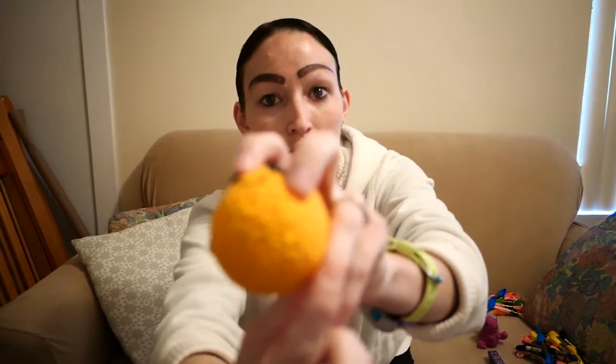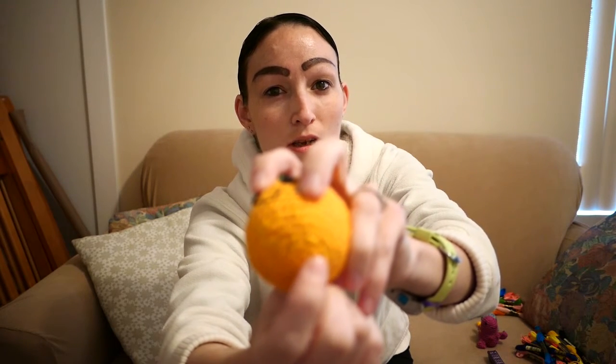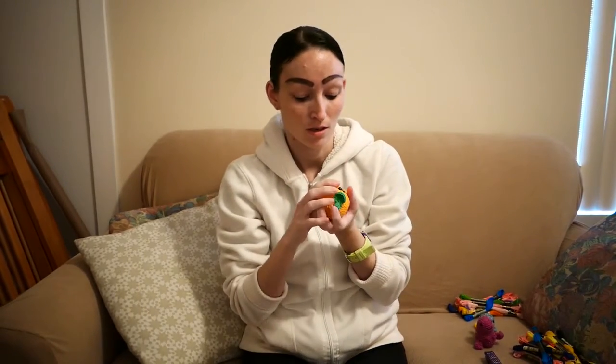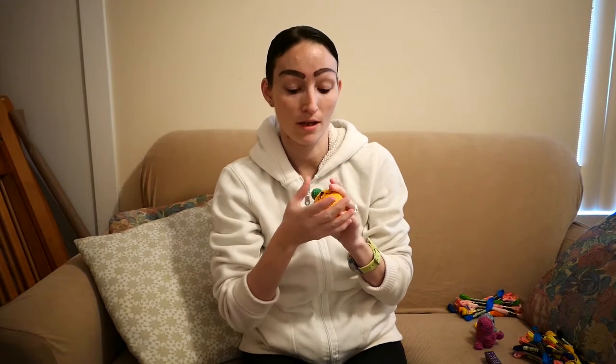And then I also put little flecks of a goldish yellow, orangey yellow color, because oranges have spots. We have an orange tree over there, and I noticed they all have different color spots. Some are green, some are orange, some are more white. So I'm going to be making all different oranges with different colors of that.